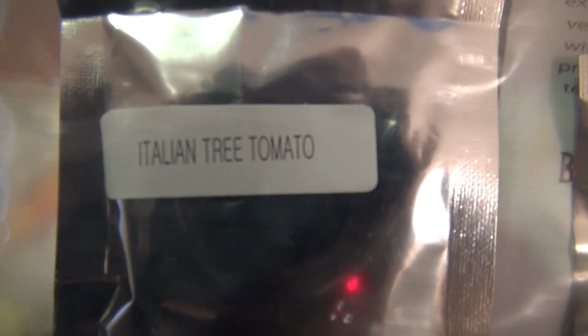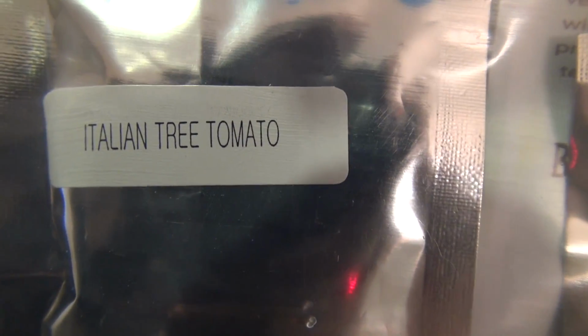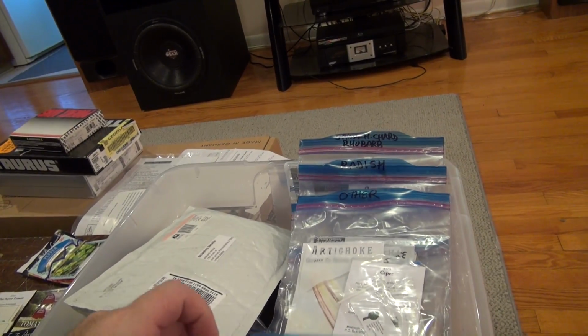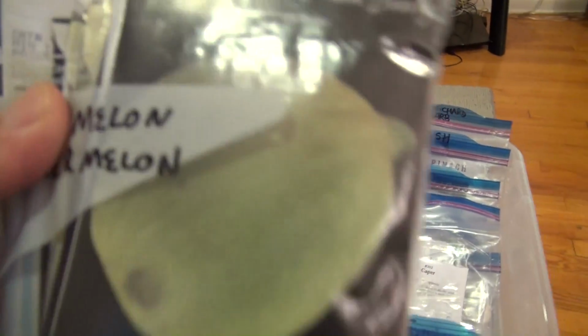Some people were asking me about the Italian tomato tree. There it is. Yeah, it ain't the Italian tomato tree, but I got those seeds instead, so maybe we'll grow those out and see what comes out of the damn thing, right?